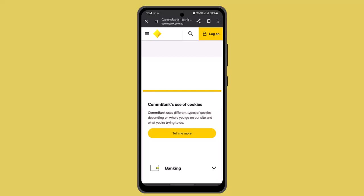It's going to take a couple of hours or maybe a day to process. So you just have to wait patiently until you get further information. So that's the way you can close your Commonwealth Bank credit card.